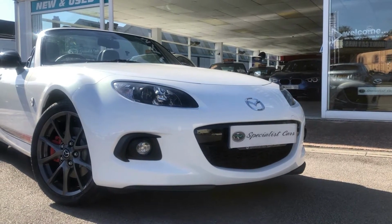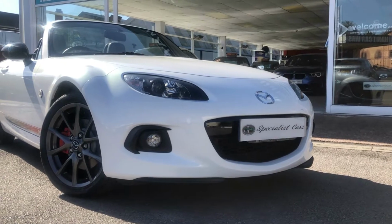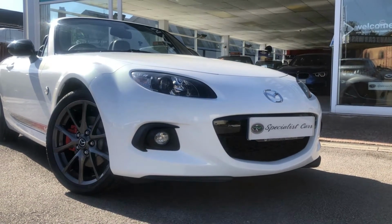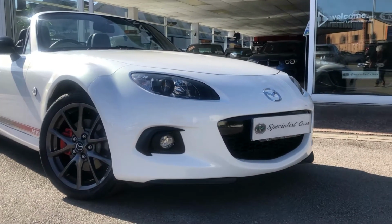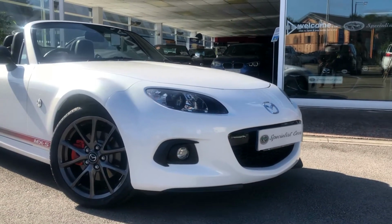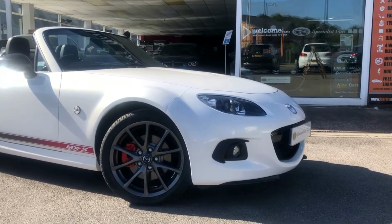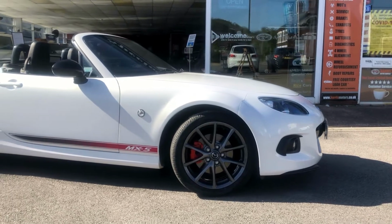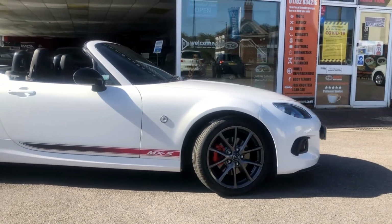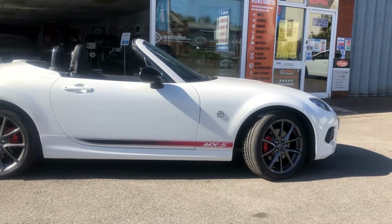This is one very special Mazda MX5. Very limited edition, not many of these about at all. It is absolutely gorgeous. Finished in white metallic. The colour is absolutely gorgeous when the sun shines on it. Beautiful all the way around. Amazing find. Just taken in direct from the last owner in part exchange.